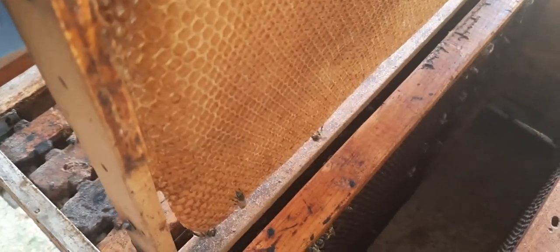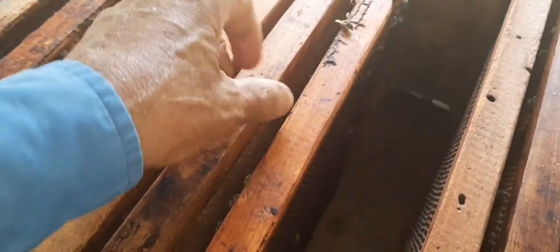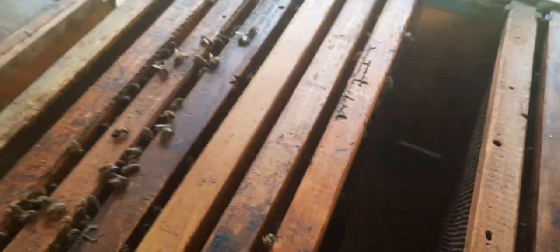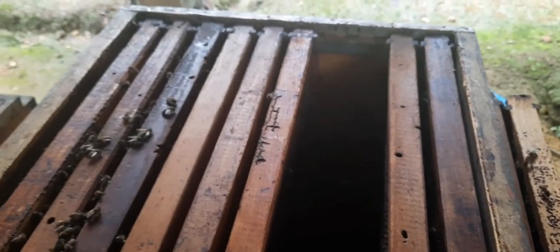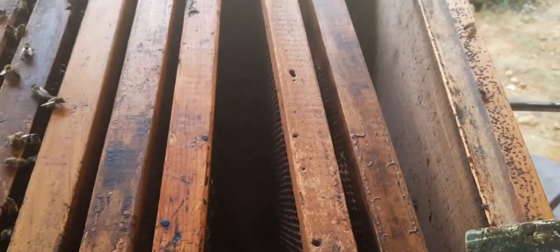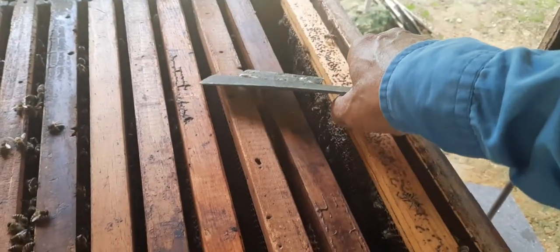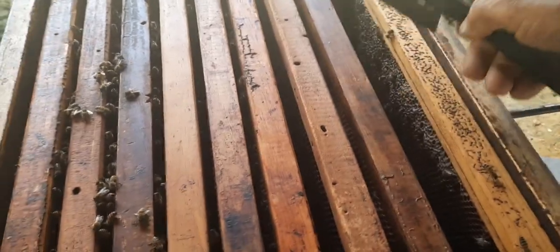So in that case, I will definitely move this frame from here, which is empty right now, but it is already polished and prepared. And I'm going to put it in position 5, making it easy for the queen to come in here and start laying. Right? And very gently, I will put back in these other 2 frames. Those 2 frames have honey on them, so I will take 1 frame with honey and put it at the end, with the anticipation that the bees will have that honey frame there available.